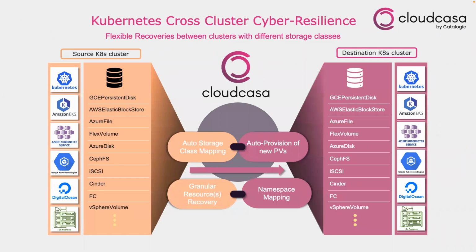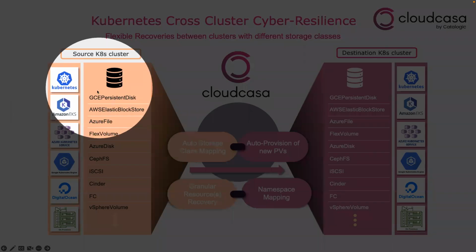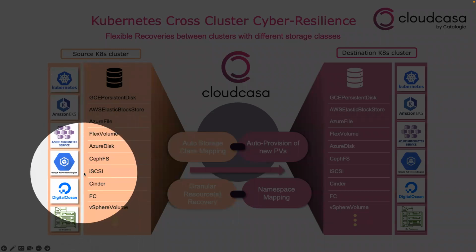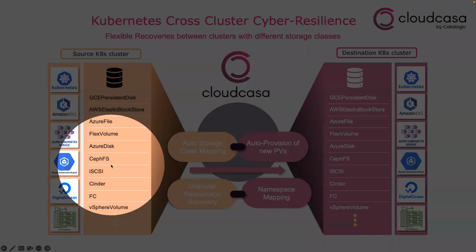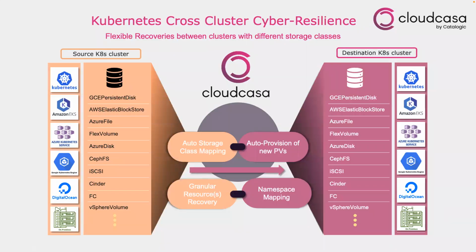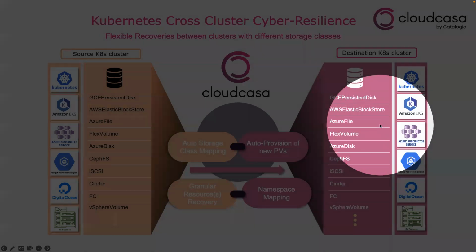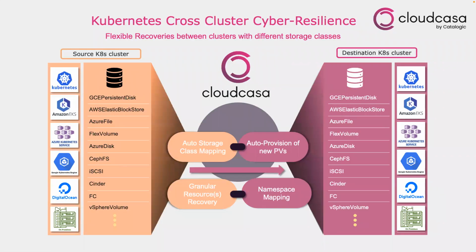Before I jump to the web console, just to highlight a few cool use cases here. So CloudCasa is talking about Kubernetes cross-cluster cyber resiliency, being able to have flexible recovery between clusters, or could be running from different storage. So for example, source cluster on the left-hand side, you might run it on-premises Kubernetes, or maybe any other Kubernetes cluster from other public cloud or private cloud. So it does allow you to move the containers or to restore the containers to a different Kubernetes cluster. It could be from on-prem, it could be from any other public cloud, and it could be running all different storage. Yep. So it does support disaster recovery scenarios.